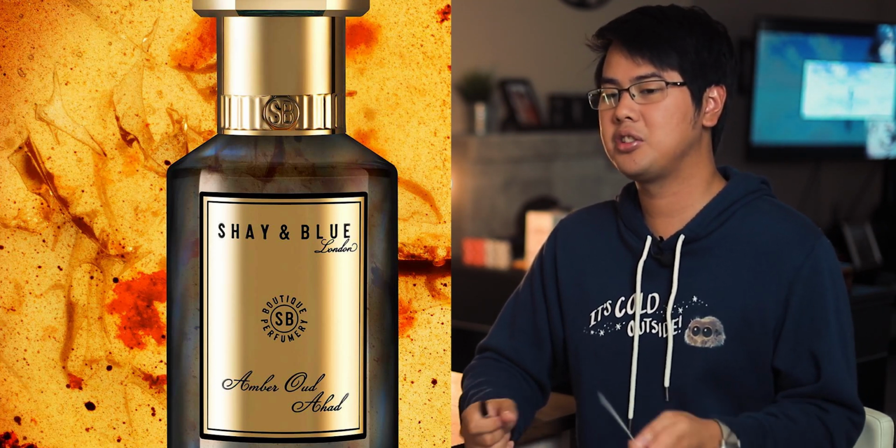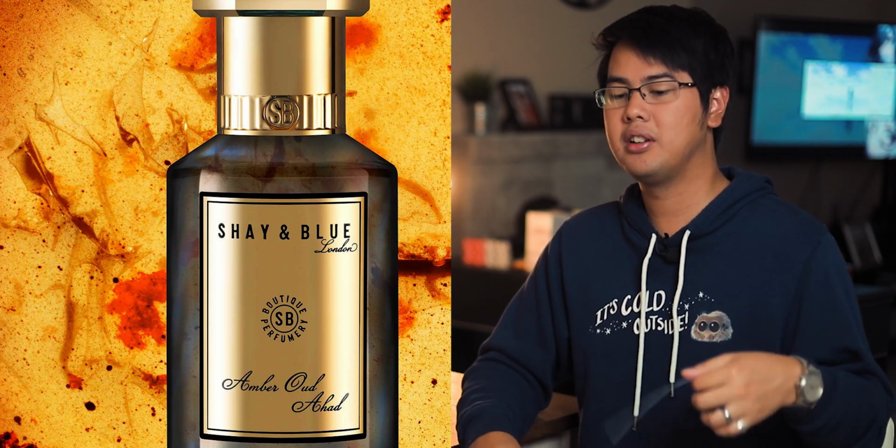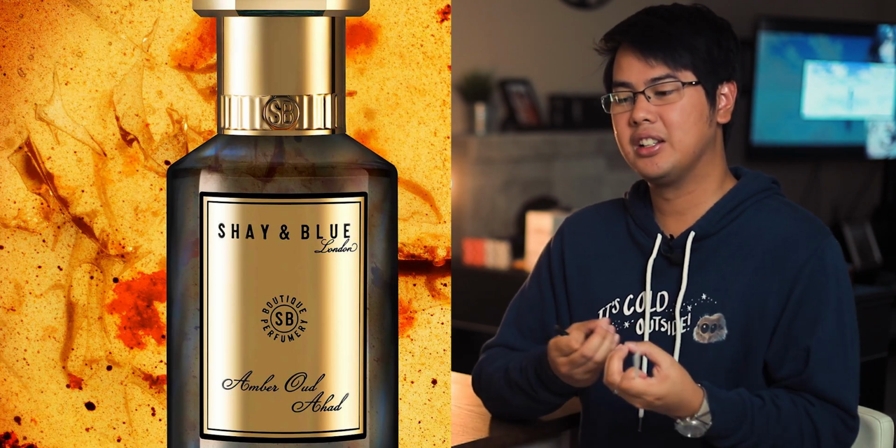No, there's not a lot of light touches of sweetness here and there. This is just rose, amber, oud, some kind of resinous feeling as well. But overall, to me, this one's kind of bland.